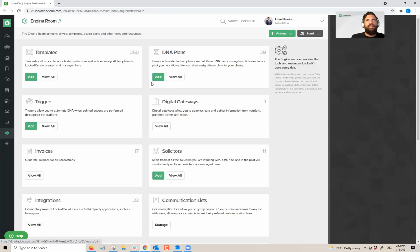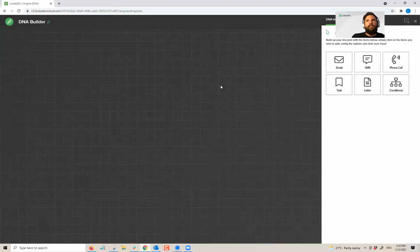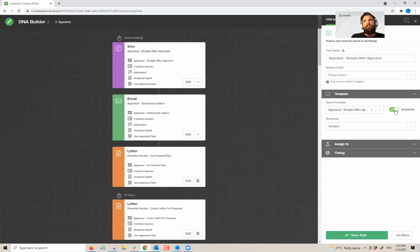And to do that in Engine DNA, where we give you all the DNAs, you go to edit and you look at your DNA plans. Anything that's purple or green, you can edit and you can click automate. And that will then mean that when you use that plan next, that SMS will be automated.